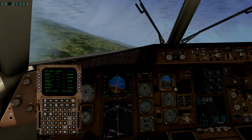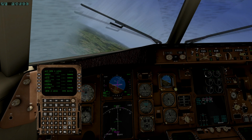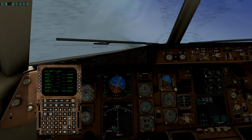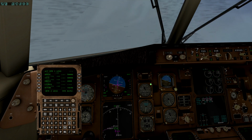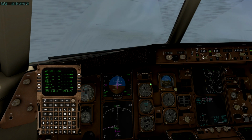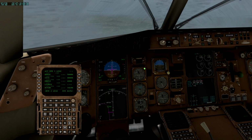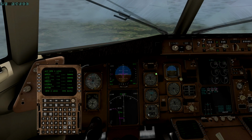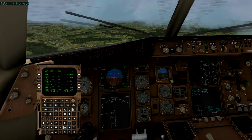Starting our turn now, so let's descend. And the next waypoint will descend again. Change the range now. A little bit off on the navigation display, and I think that's how I aligned the IRSs back in Amsterdam, so that's all my fault. Okay, so let's authorize this down now to 4,000.